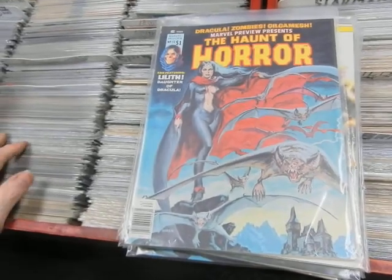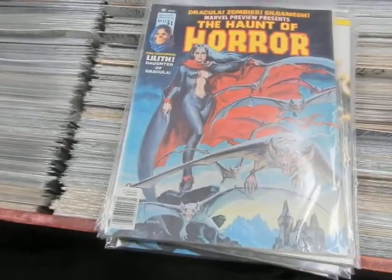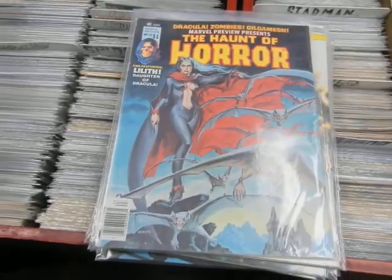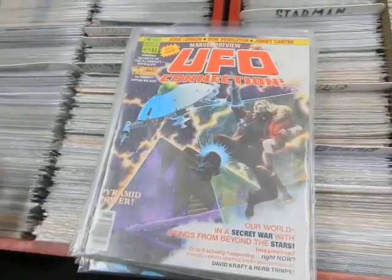There's number 12, Lilith, daughter of Dracula. I think that might be her first appearance. It's also, no, this does not. I want to say the price guide says it has a George Perez story in it, but it does not. I looked through it. UFO Connection, number 13.